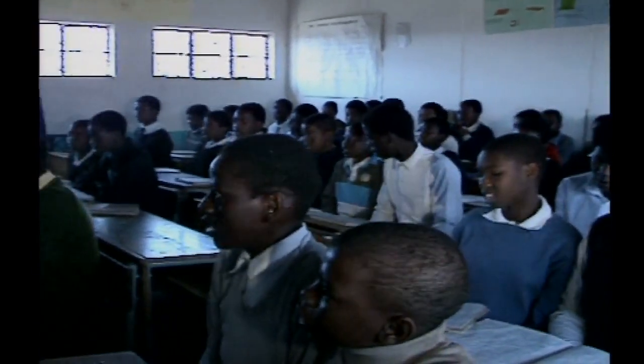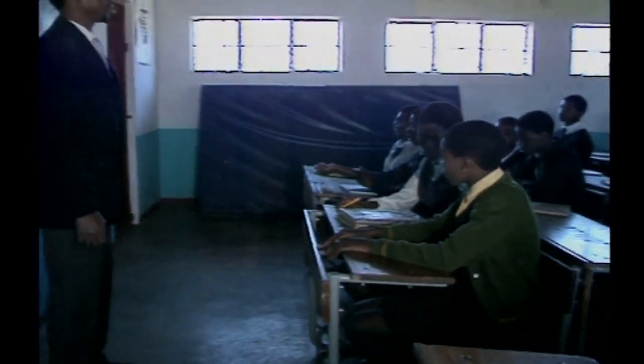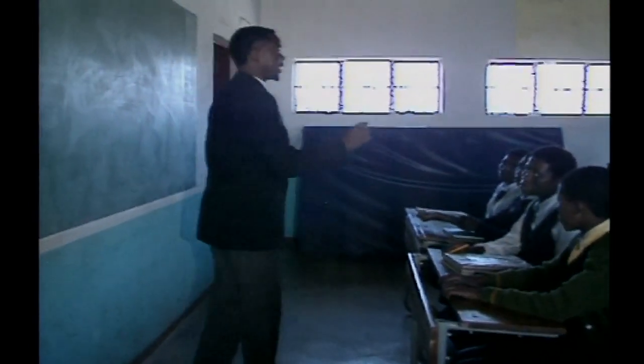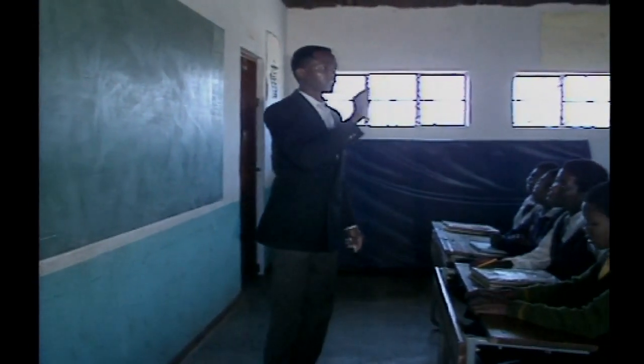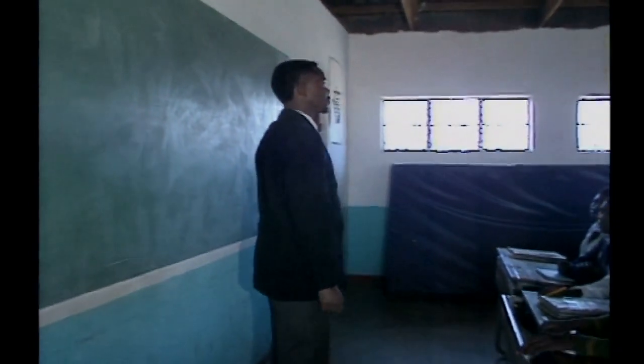In today's fast-changing world, a good understanding of science and technology is essential for the development of any nation. Sadly, our own education system is in crisis. Thousands of schools around South Africa do not even have basic educational materials. Everyone knows something needs to be done and needs to be done fast.